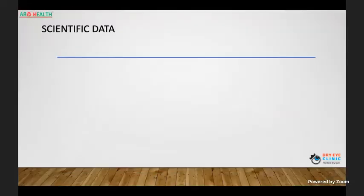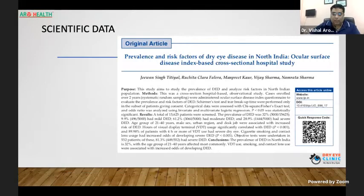When you look at the scientific data, a study from RP Center in 2018 astoundingly found a 32% prevalence of dry eye in patients aged between 21 and 40 years. India is predominantly a young population, and 32% means 32 of 100 individuals between 21 and 40 have dry eye, which is mostly associated with increased video display terminal use or increased screen time.